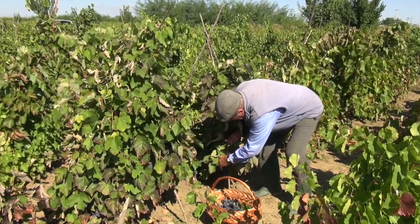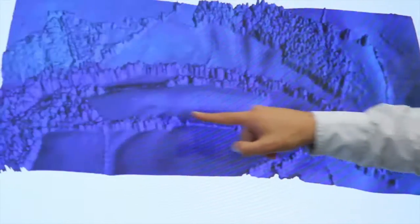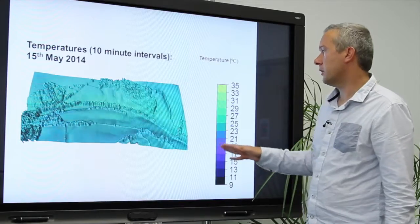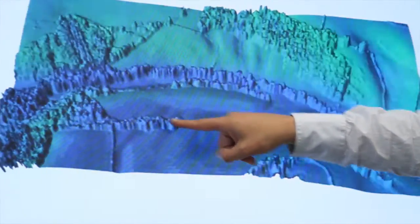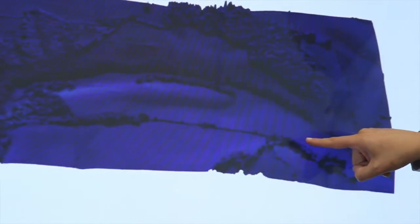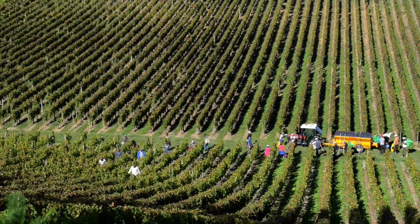On the screen here is an example of the type of microclimate modelling we do. Down in the valley bottoms, sometimes you get cold air drainage. That can be particularly adverse for wine growing because it will increase the frost risk. Whereas during the daytime, what you see is some of these areas here, which are south-facing slopes that face the direction of the sun, get particularly warm and therefore might well be conducive to wine growing.